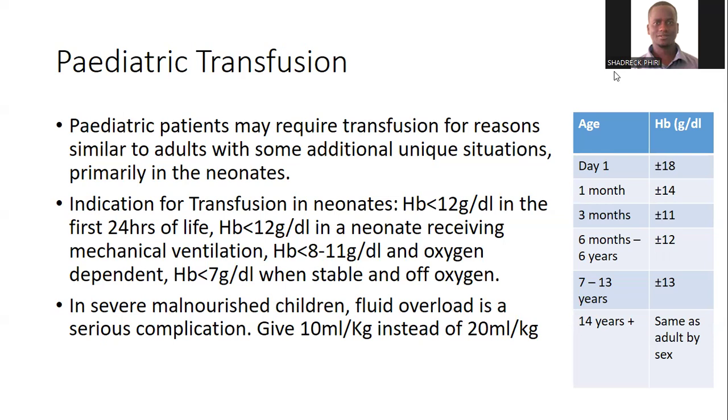So basically, neonates are the babies within 4 weeks of life following normal gestation age. Infants are children within the first year of life. Pediatric anemia is defined as a reduction in HB concentration or PCV below normal values of healthy children.